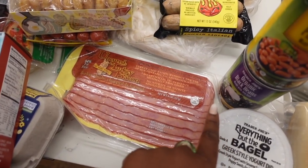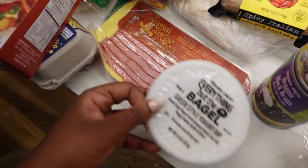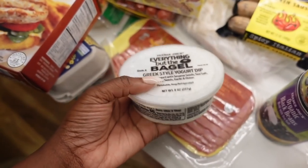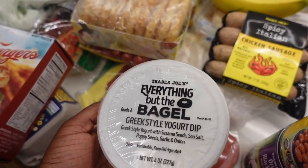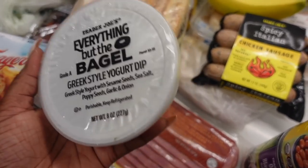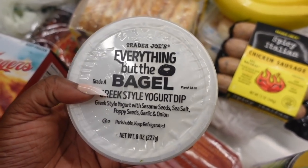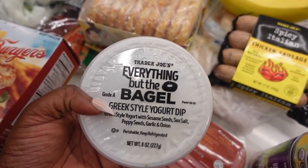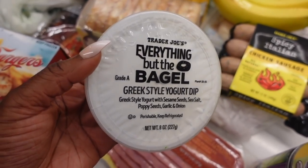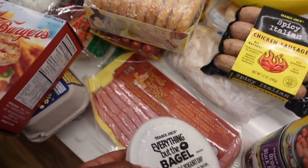I did go ahead and get some black beans, some pinto beans, and I did go ahead and pick up this Everything But the Bagel Greek style yogurt dip. I like stuff like this. So if I make some type of cava bowl this week, I have some arugula, some rice, and I put other stuff in it. I'll actually put a little bit of this in there as well, kind of like the dressing for the salad. So I'll probably do a cava bowl this week and tell you guys what this tastes like, because I feel like this is going to taste really, really good.